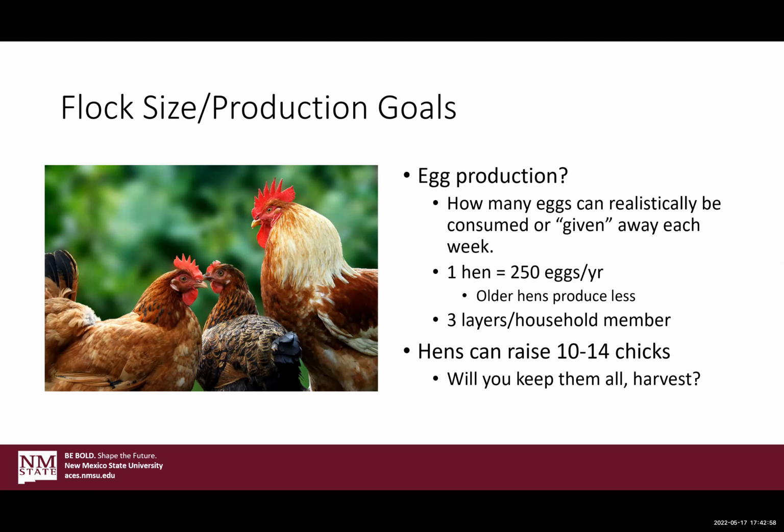And be prepared. A lot of people get this idea of wanting backyard chickens, and that'd be great, without the concept of harvesting these birds for food, meat protein. But if that is an option, then that gives you a little more room to have a few more birds.